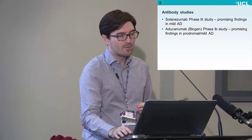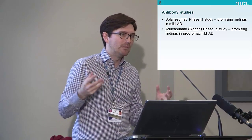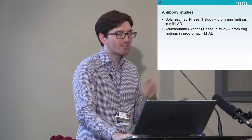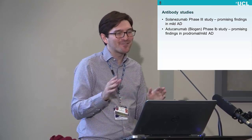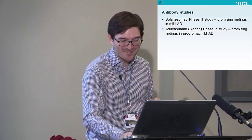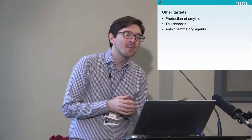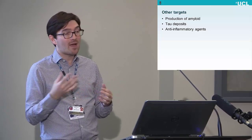And these are, just naming them, solanezumab and aducanumab, the two drugs. If they end in mab, as a rule of thumb, that means that they're an antibody. But they're totally unpronounceable in the main. I've done a lot of work in trials, so I've said these drugs a lot of times, but they are real tongue twisters.